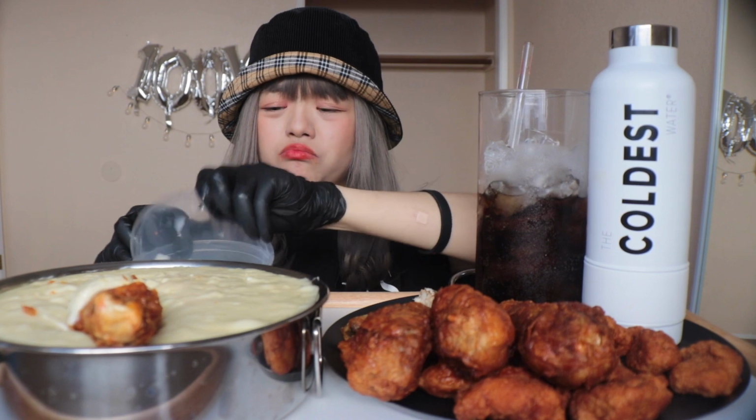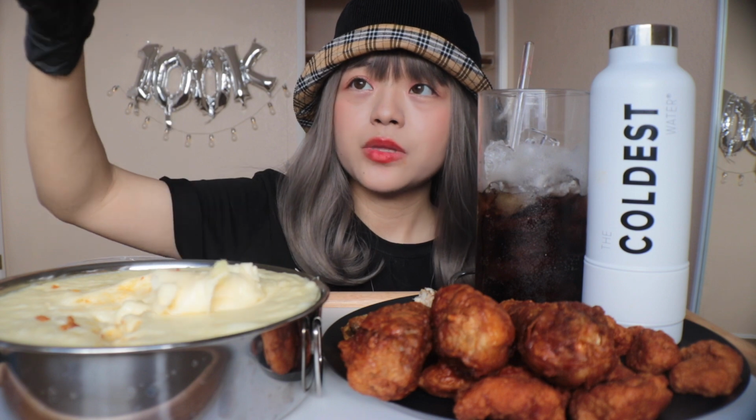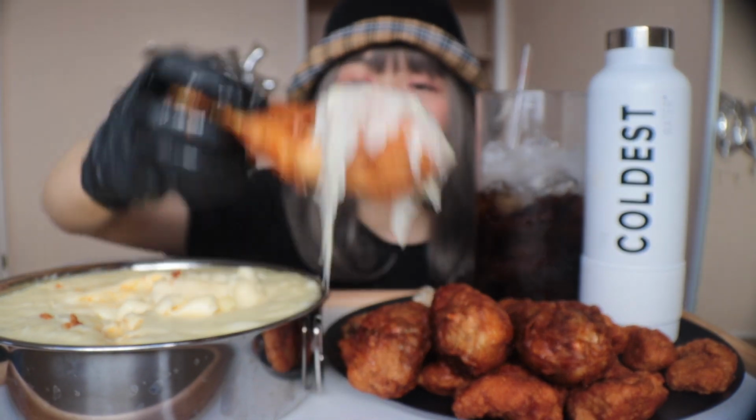Oh, it smells. I called it the Bonchon chicken order. Wow, this cheese really doesn't harden. This is definitely gonna be done again. Bon appetit.